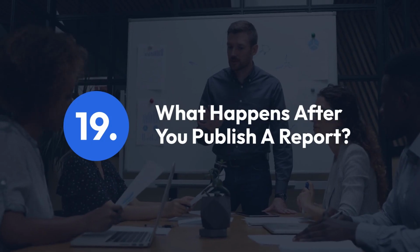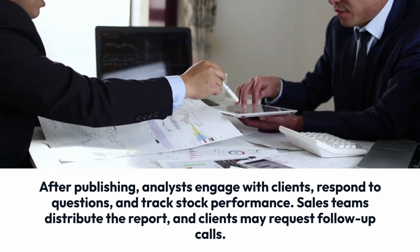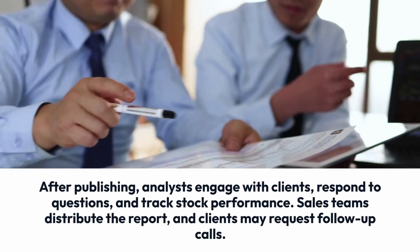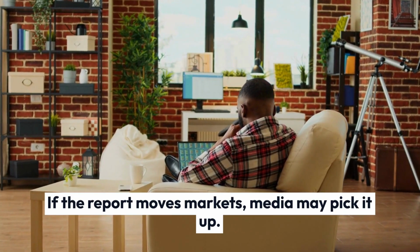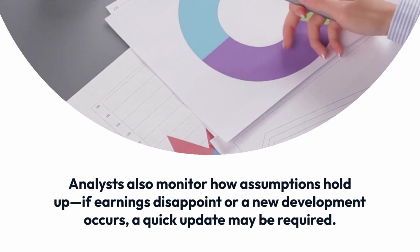19. What happens after you publish a report? After publishing, analysts engage with clients, respond to questions, and track stock performance. Sales teams distribute the report, and clients may request follow-up calls. If the report moves markets, media may pick it up. Analysts also monitor how assumptions hold up.